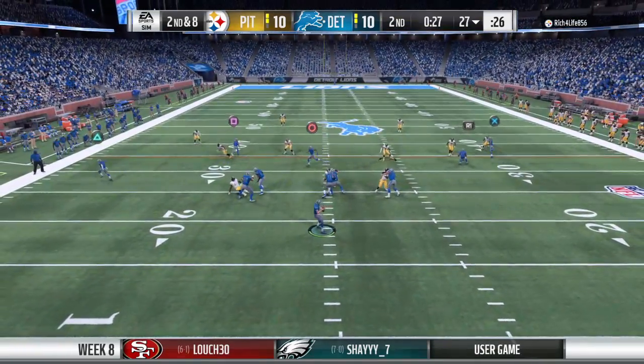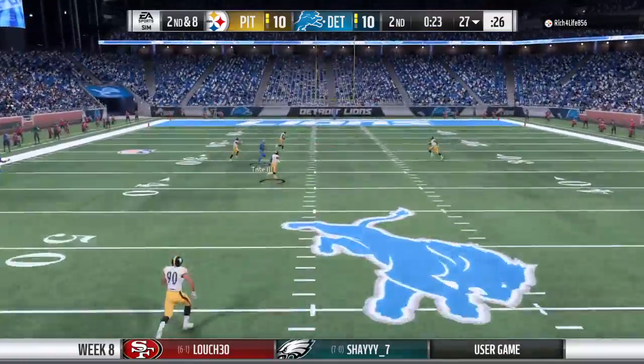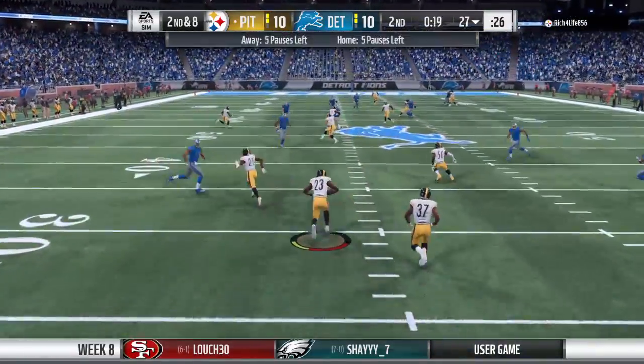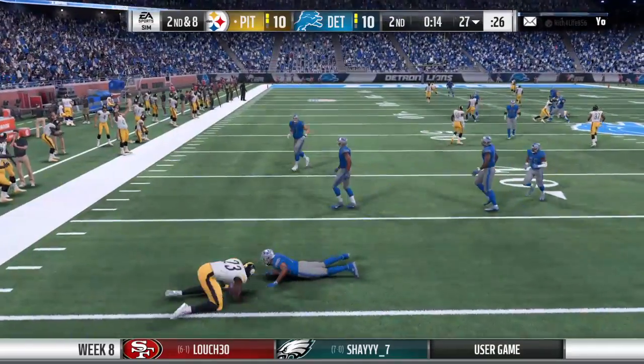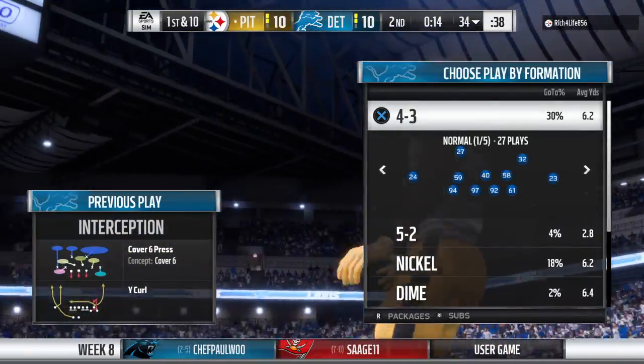Here's Stafford now on second down. He's going to let one fly for Tate. Into heavy traffic, and it's intercepted. Picked off by Mike Mitchell. Oh, and now he bowls him over. And his guys have got it back at the closing stages of the first half.